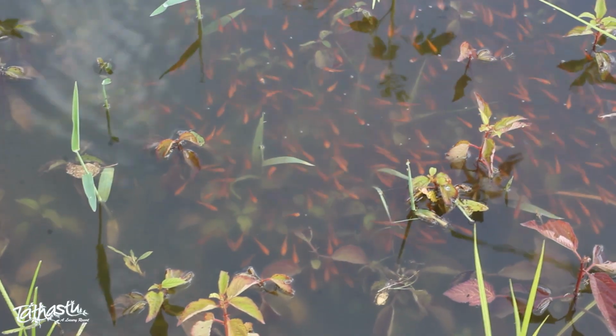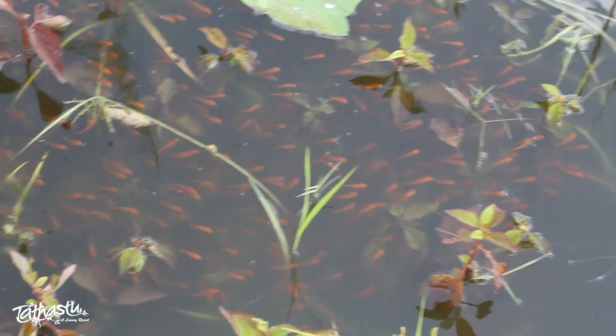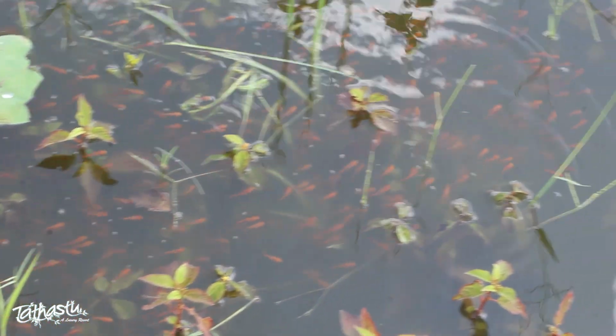Before proceeding towards our last section, which is that of the birds, we would like to show you this small footage of how we bred fishes in the Chota Talao. What you can see are these juvenile mirels, called marl in the local language.